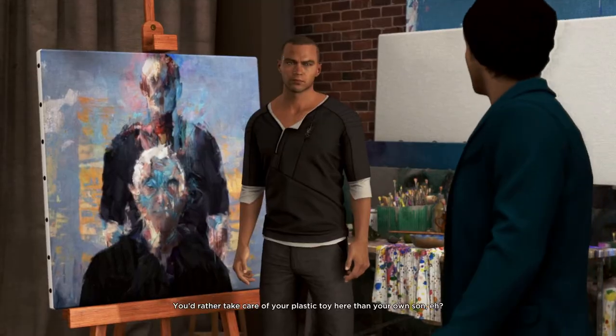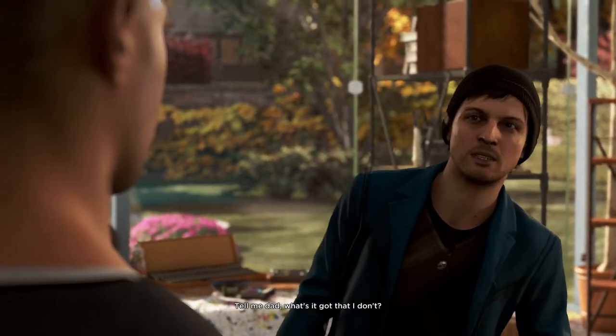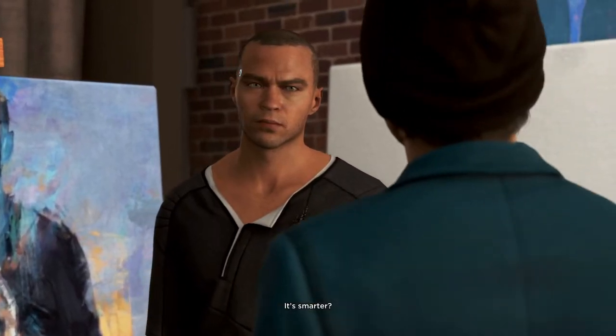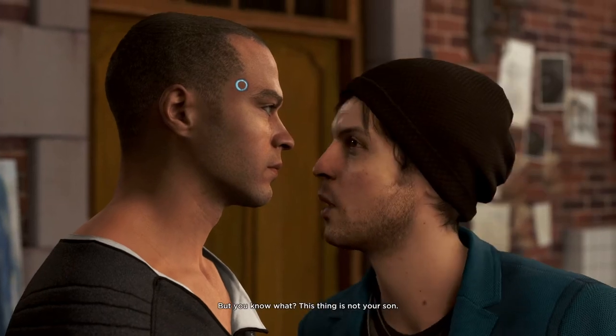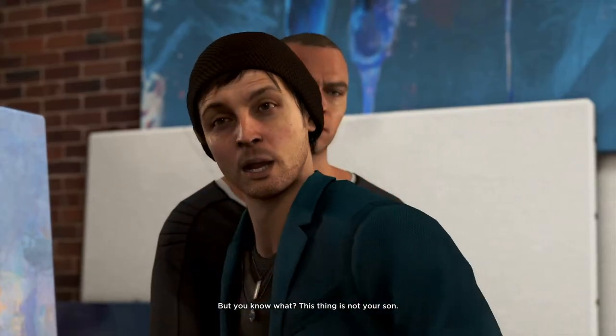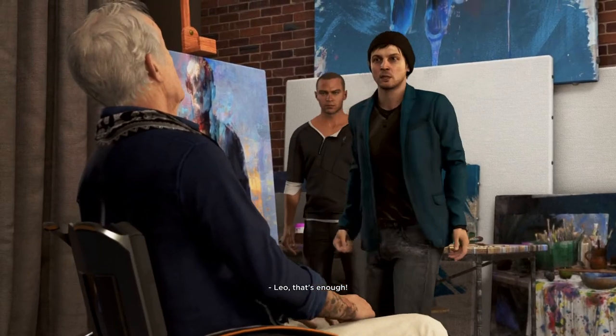Yeah, I think I do know why. You'd rather take care of your plastic toy here than your own son, right? Tell me, Dad, what's it got that I don't? Smarter? More obedient? Not like me, right? But you know what? This thing is not your son. It's a fucking machine! Enough. Get off me.